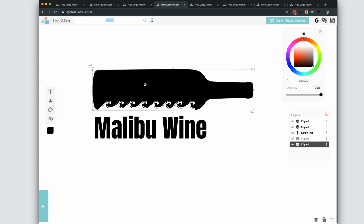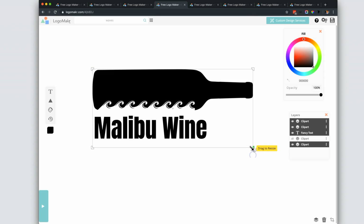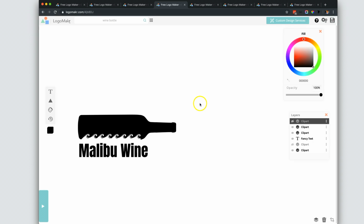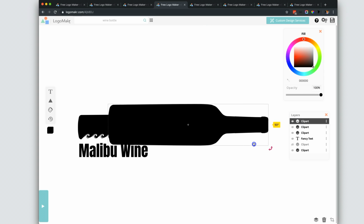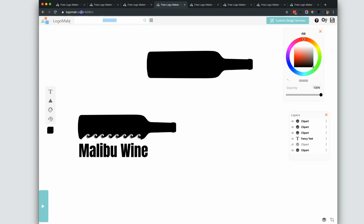And same thing with this. I just grabbed a bottle of water, and then I put waves under it. So let me show you how I did that. It's really cool. So I'm going to put this over here. I'm going to go ahead and put wine bottle. There you go. And I look for a wine bottle that's just basic, like that. And there it is right there. And all right, I'm going to resize that. Make sure that's even. And then I look for waves.